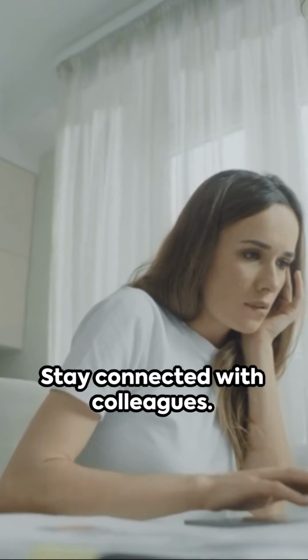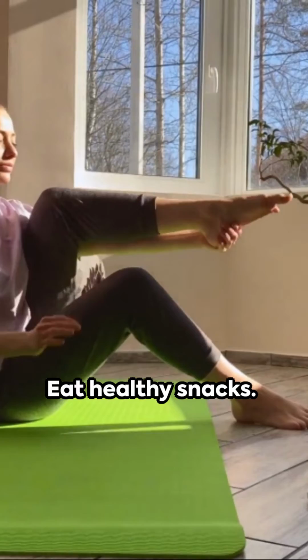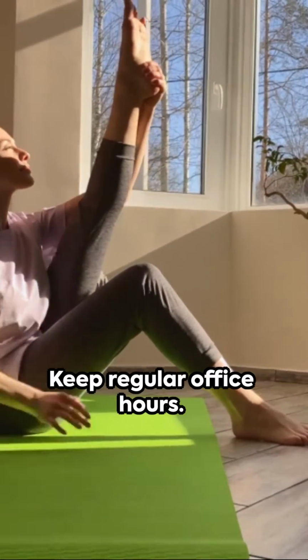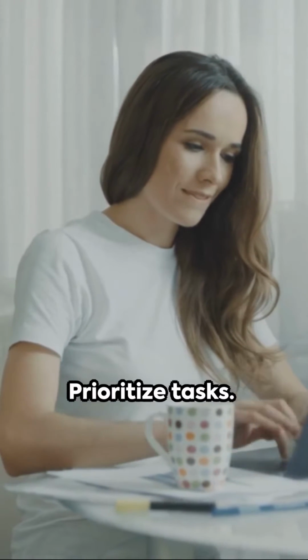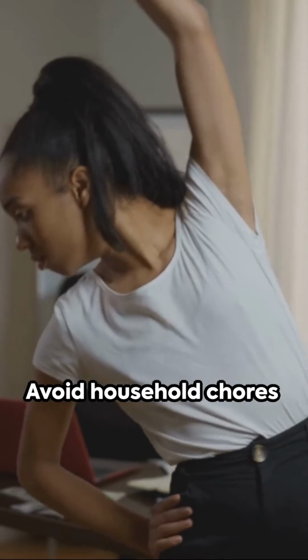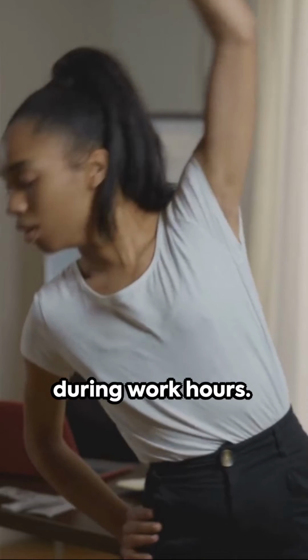9. Stay connected with colleagues. 10. Eat healthy snacks. 11. Exercise regularly. 12. Keep regular office hours. 13. Dress for success. 14. Prioritize tasks. 15. Avoid household chores during work hours.